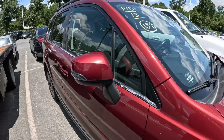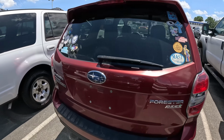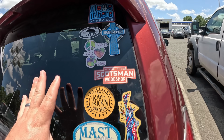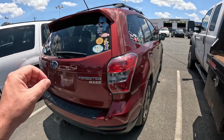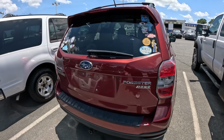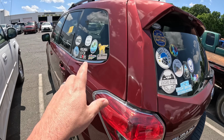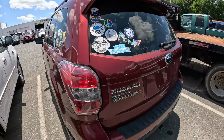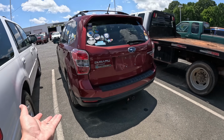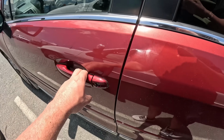Outside body looks good, and like most Subarus, you're going to have stickers representing what these people believe. So what do we have? We should have a dog. Yep, we got some dog stickers. Definitely, if a Subaru does not have hair in it, then it's only because a dog is trying to cover up a crime that is committed. Every Subaru will have some dog hair in it. Yeah, and then places that they've been with the Subaru and more dog stuff. There you go. So that's typical for a Subaru. It's a Forester. This is what happens. All right, outside looks pretty good.